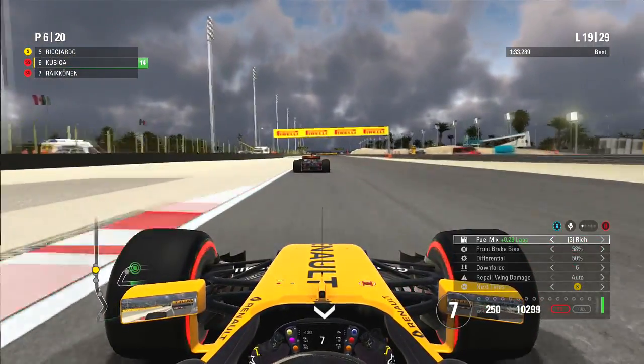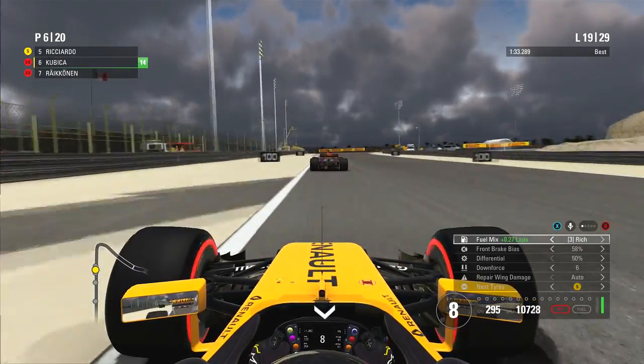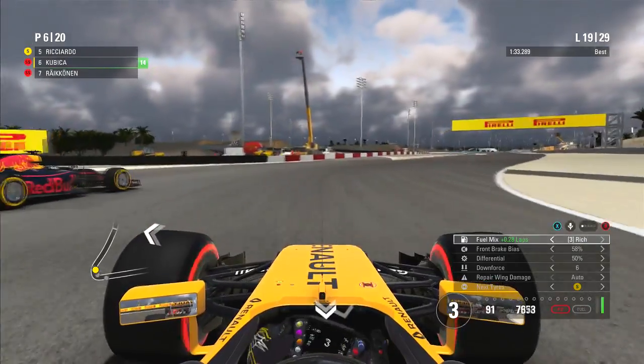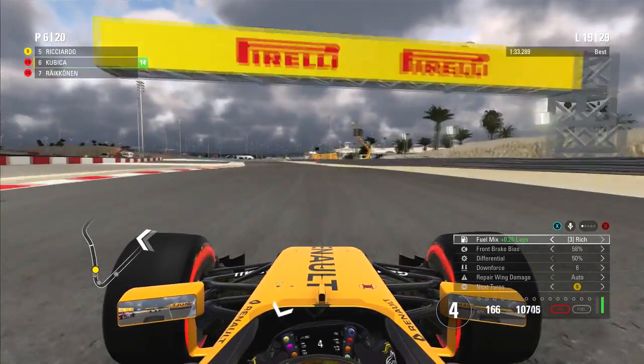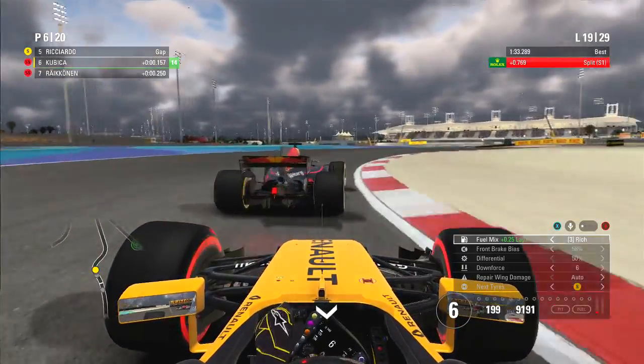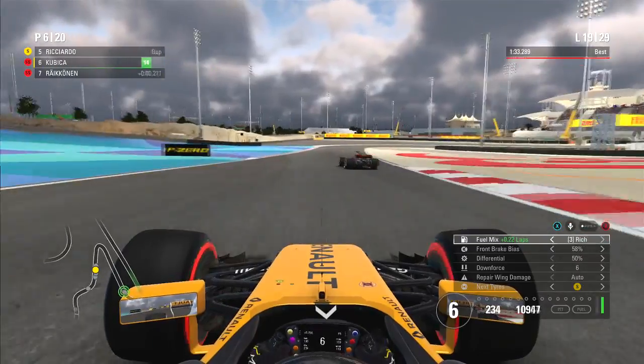Can we get past Ricardo? We've got this corner to do it. And that is it. We're going to dive down the inside. Very late move. We've contacted slightly, just wheel to wheel. Don't want to lose any of our front wing.